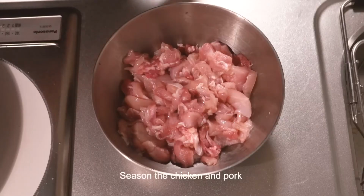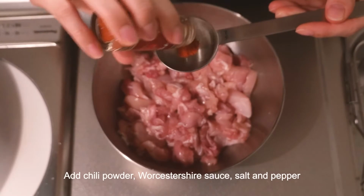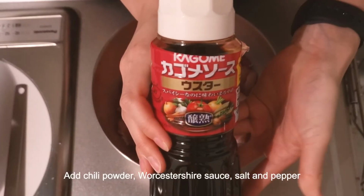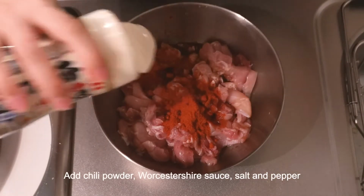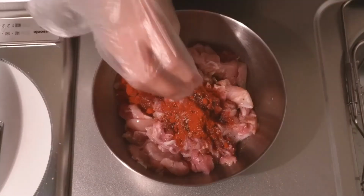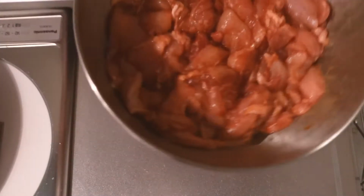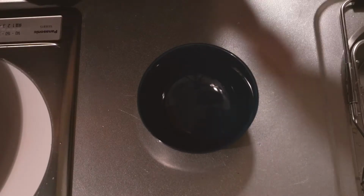The fourth one is kebab bowl. Kebab is a famous meal in Turkey, but there are many restaurants in Japan as well, and I love it. This time I made it with chicken and a little pork instead of beef to reduce calories.